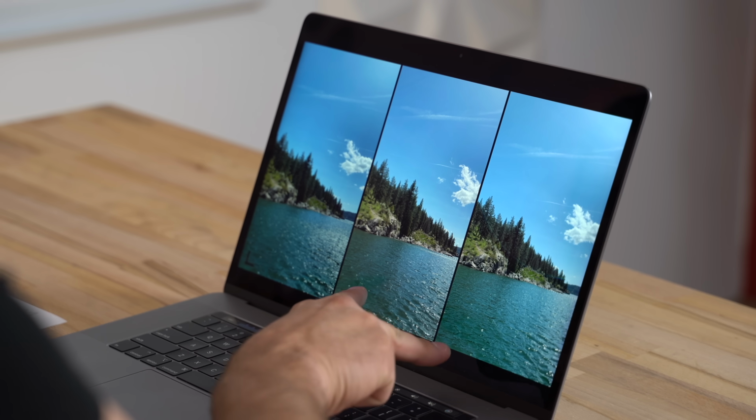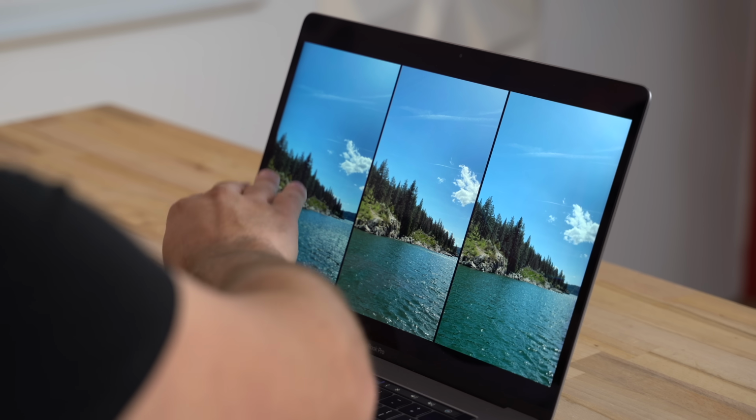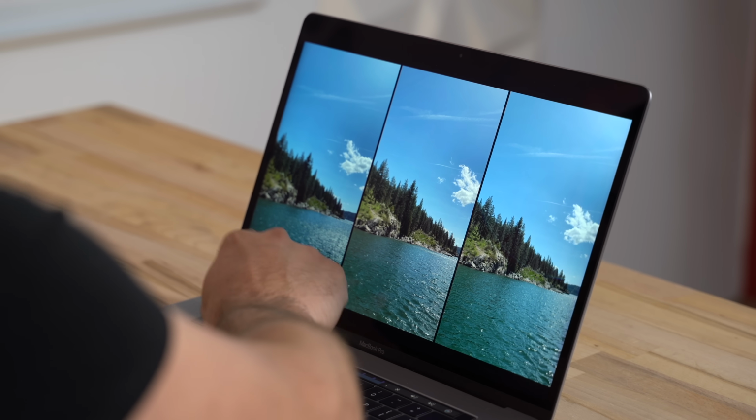So these two look so similar to me. The white balance looks the same. This is actually a tough dynamic range shot. It was really dark here. The one on the left looks cooler. I think this looks more realistic, but I think I like that one the best.